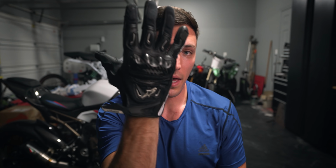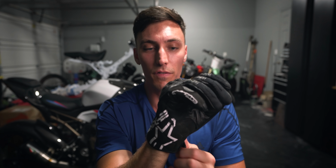Now they've done a much better job on these, and that's why I say I could probably go another year with these. Past ones, I couldn't go beyond a year or two of year-round riding, but these have held up the best. They are really comfortable, and they have a lot of mesh, so they get a lot of airflow. Again, one of the most popular summer riding gloves.